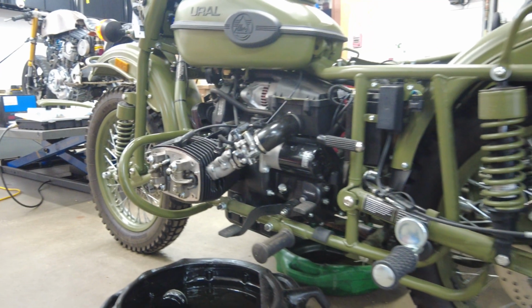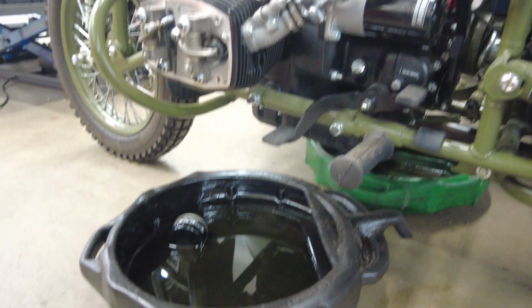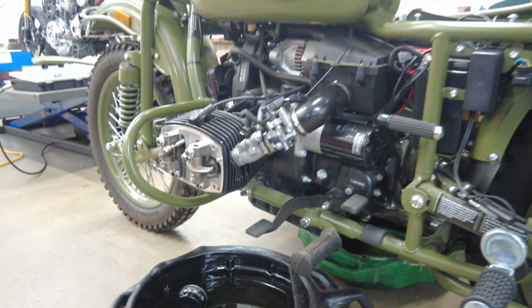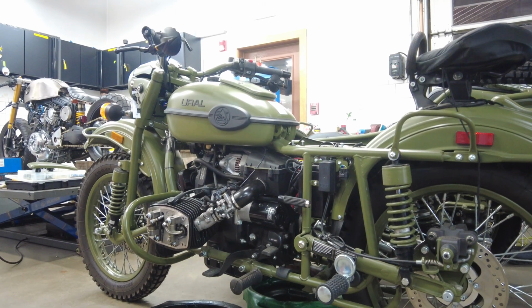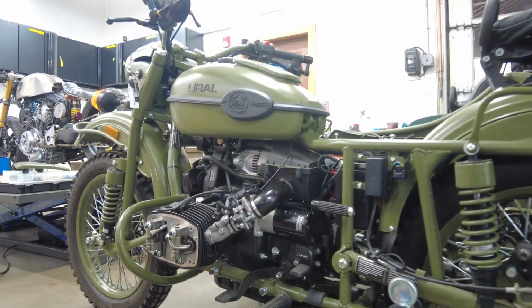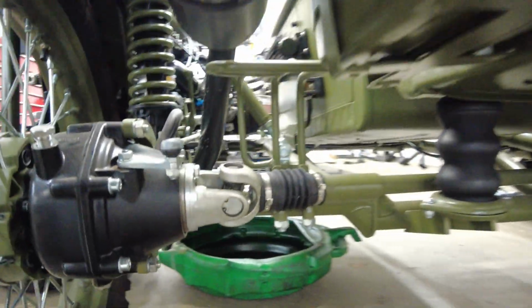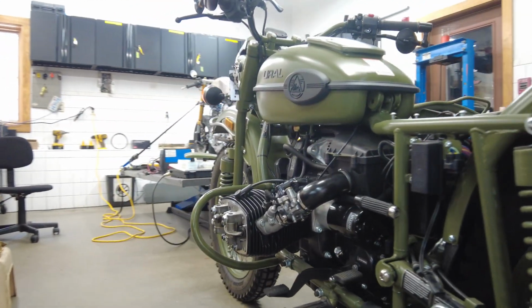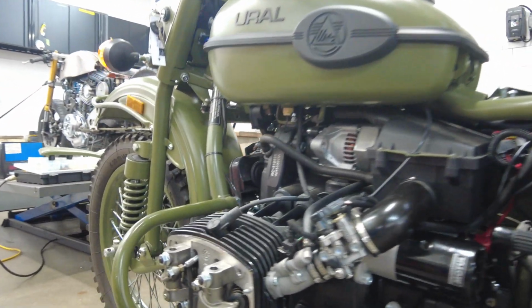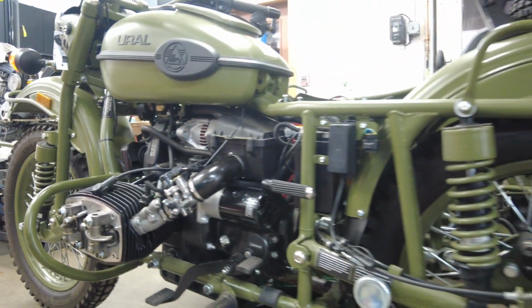And then as far as fluids go, the engine oil and filter gets changed, which we can see is what's going on here. The transmission oil will be changed. Of course, the Urals have a separate oil for the transmission. They're two separate sealed areas. The final drive oil gets changed, which is in our final drive unit right here, where our two-wheel drive magic happens. They'll inspect the throttle bodies for synchronization, check and adjust the valves, which I already mentioned, and check and adjust the brakes, which I did already mention as well.